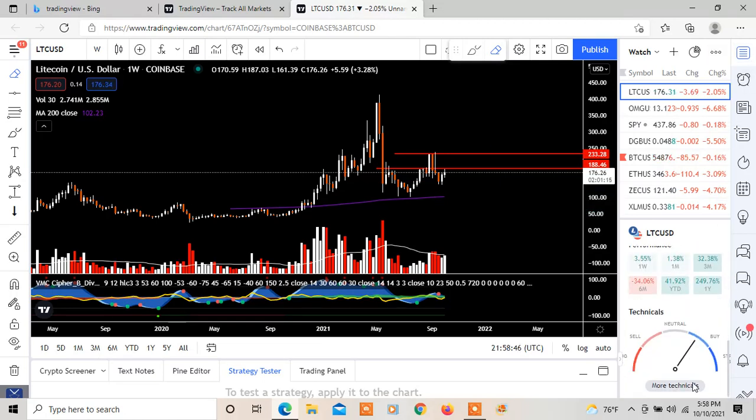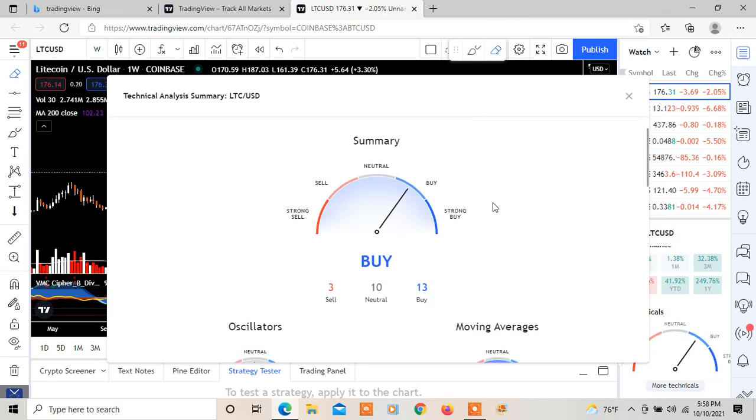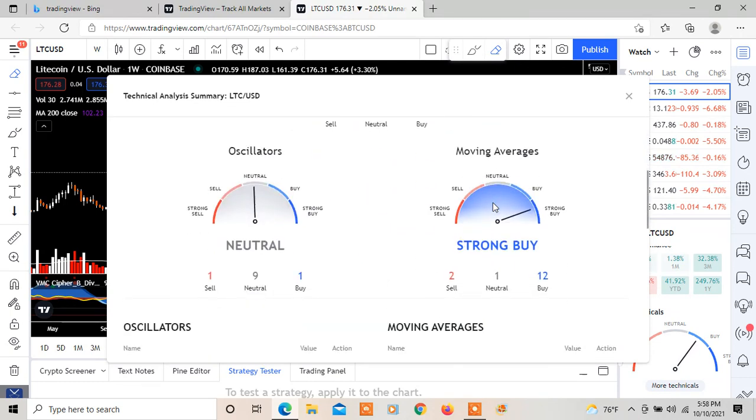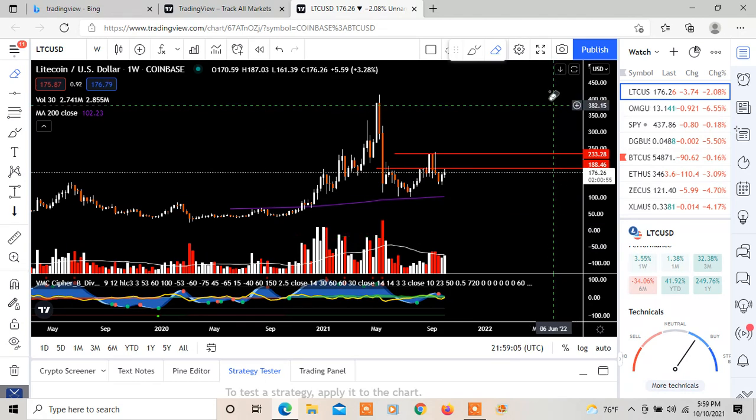And then if we get into our technicals here, on the 1 day time frame, we have 3 sell, 10 neutral, and 13 buy. Oscillators 1 sell, 9 neutral, and 1 buy. Then our moving averages, because we're trading up above most of them besides that 200, we have a strong buy with 2 sell, 1 neutral, and 12 buy. So really watch these areas, guys. Let's see if we can get this continuation for Litecoin.